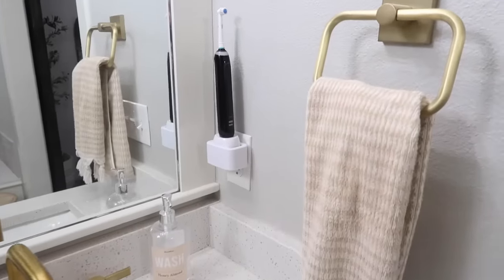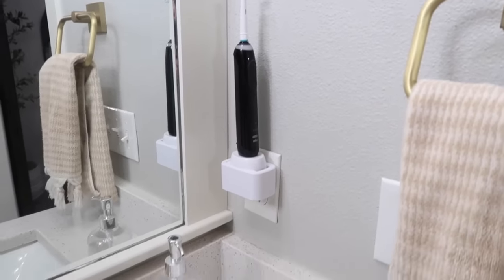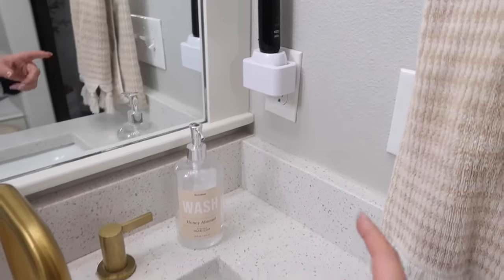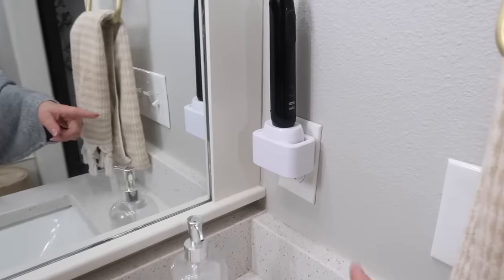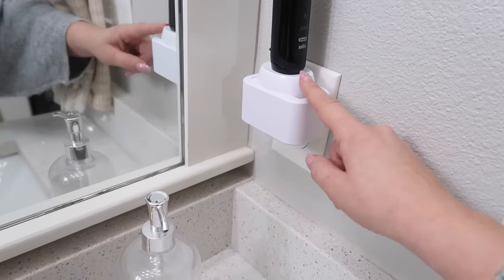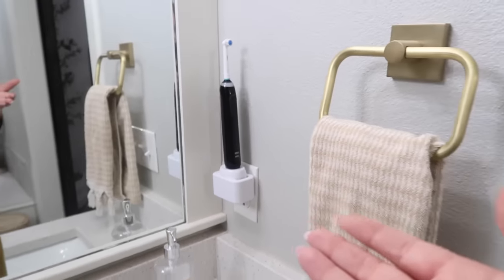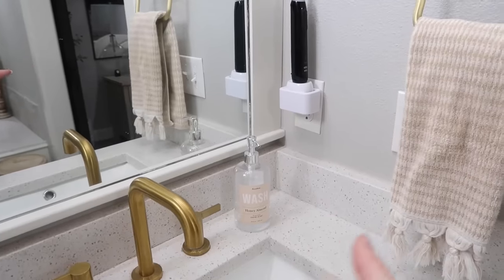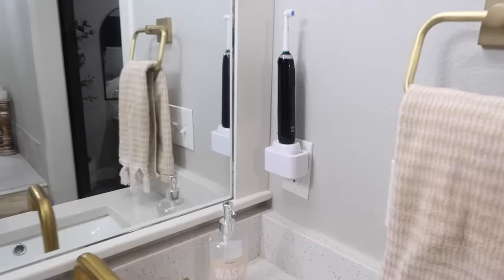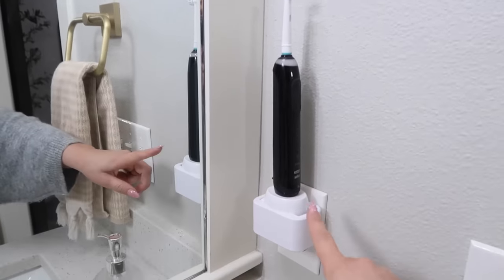This next item I actually shared over on Instagram when it came in because I was so impressed. I got so sick of our toothbrushes plugged in and cords being everywhere. I just don't even feel like it's safe with water. And so I found this little gadget, and basically you put in your charger and the cord goes in here and then you plug it in and then your toothbrush stays off the countertop. There's no cord anywhere. I just feel like it looks so much better.